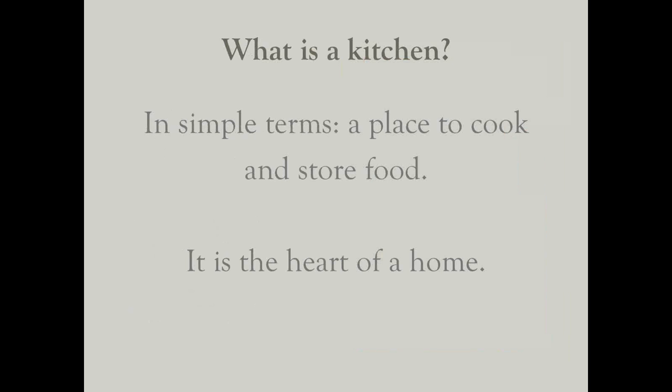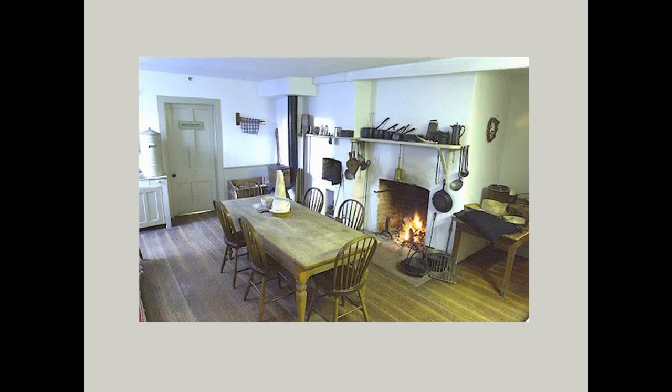In simple terms, a kitchen is a place to cook and store food, and we know it's way more than that. It's the heart of the home. So many things happen there. We spend time with our family, friends, we cook, we entertain, do paperwork, all kinds of things. So it's a great place to start to improve your home, to improve your life. If your kitchen isn't working well, let's get some ideas on how to improve it.